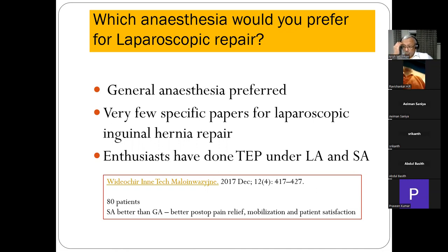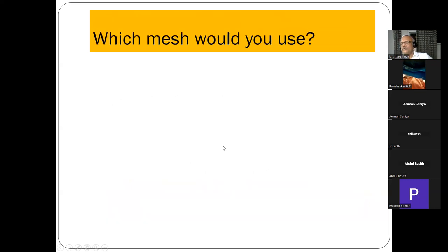The important thing is that because of the steep positions that you give the patient, they are uncomfortable if they are awake. And shoulder pain can be experienced if you do not have a high enough anesthesia level, because with sudden insufflation, patients can experience shoulder pain. But in this study from 2017, spinal anesthesia was better than GA. It had better post-op pain relief, mobilization, and patient satisfaction. It was 80 patients, not a very large number, and not a great journal, but it is indexed. Please remember it's indexed; I took it from PubMed. But this is a minority view as far as anesthesia in laparoscopic repair is concerned. Which mesh would you use, Abdul?